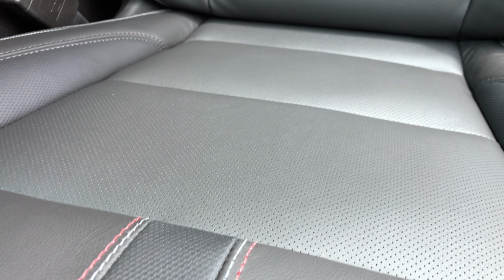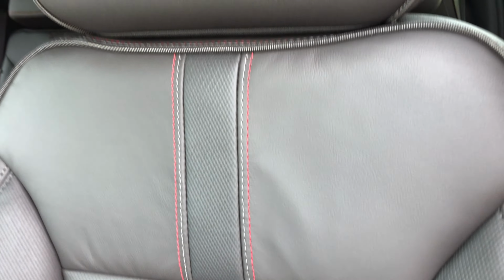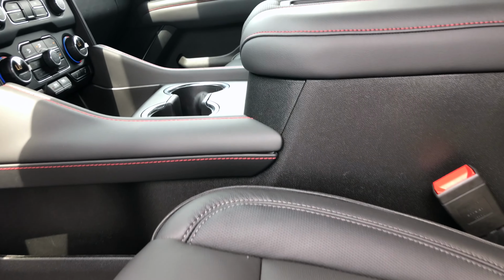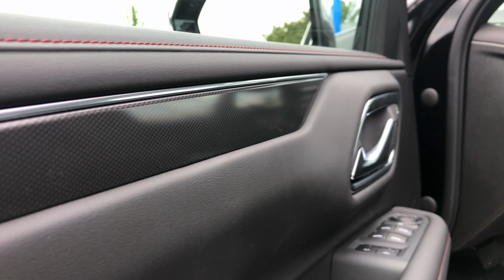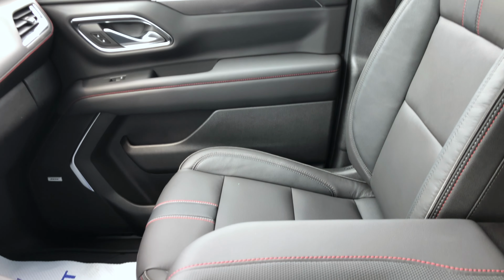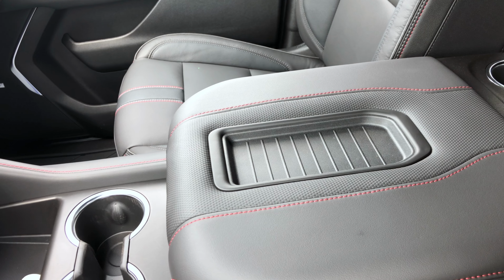Now these seats also look very sporty. They have the red contrast stitching that is exclusive to the RST trim. And you'll find this red contrast stitching throughout the rest of the cabin as well, along the dash, the armrests, and other various trim.